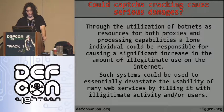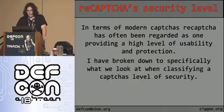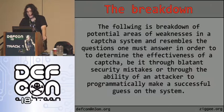Such systems could be used to essentially devastate the usability of many web services by filling them with illegitimate activity and/or fake users. In terms of modern CAPTCHAs, reCAPTCHA is often regarded as one providing a high level of usability and protection. Broken down, this is specifically what we look for when we're classifying a CAPTCHA's level of security. Following is a breakdown of potential areas of weakness in a CAPTCHA system, and it resembles the questions one must answer in order to determine the effectiveness of a CAPTCHA, be it through blatant security mistakes or through the ability of an attacker to programmatically make a successful guess on the system.